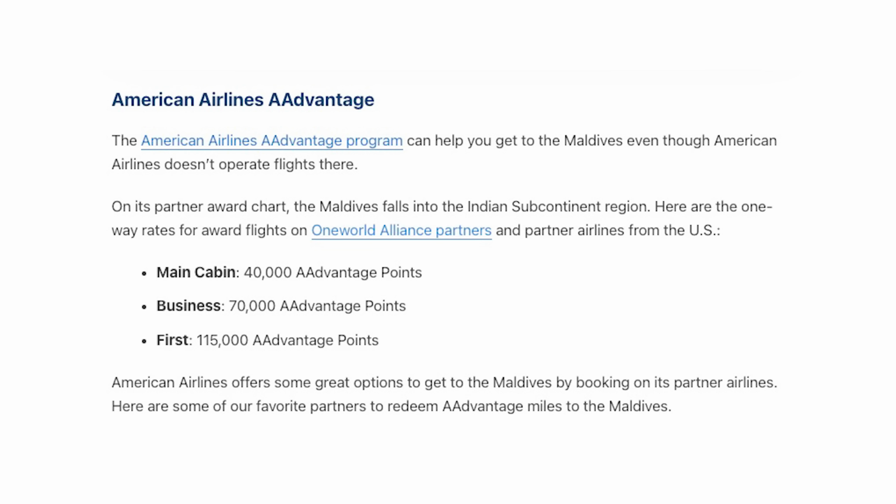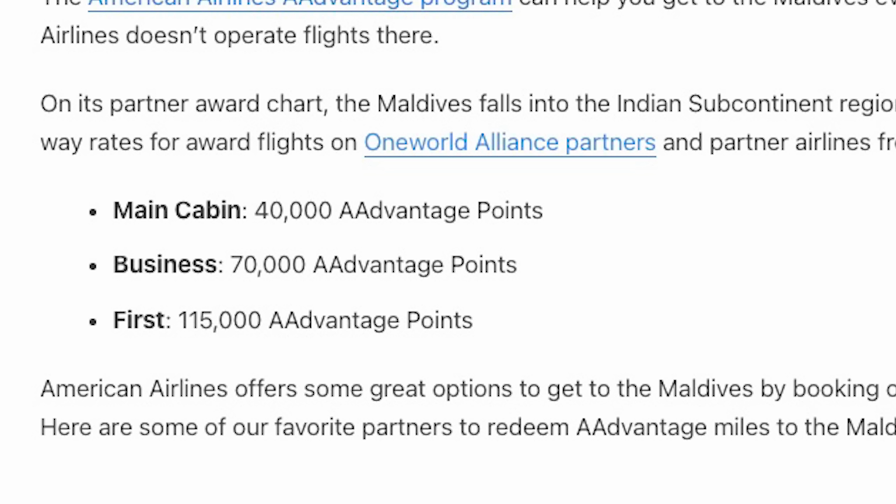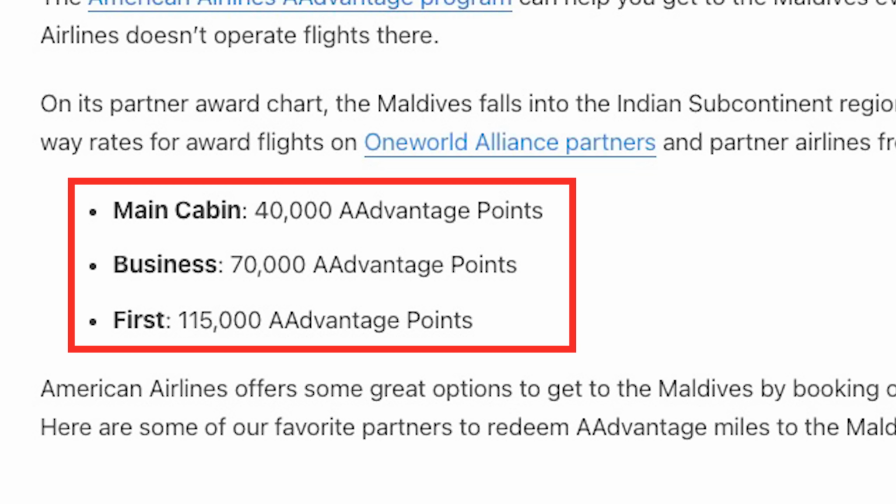So going back to the Upgraded Points blog post in our example, we wanna get to the Maldives for a honeymoon for 2 people. They recommend American Airlines. So it looks like one way in economy would be about 40,000 American Airlines miles. In business, it'd be 70,000. And for first class, it would be 115,000 American Airlines miles.